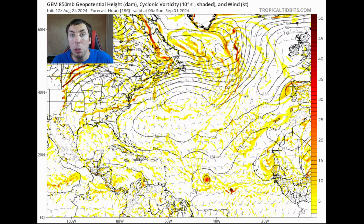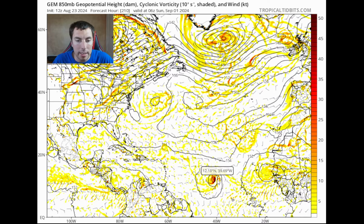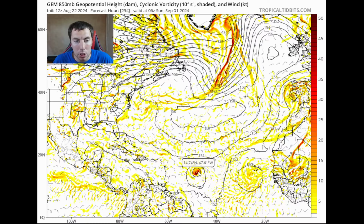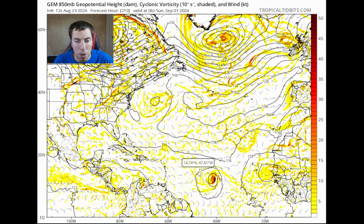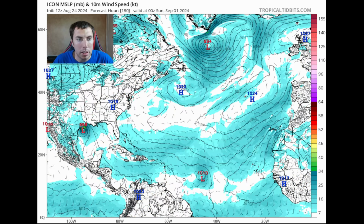Now, I did forget to show you all how consistent the Canadian has been at showing this area of development. If we go at previous model runs, this is only 12-hour increments. The 12Z from this morning shows, yep, there's a system out there with the vorticity plot. We go another run back, it's still there, and still there. Literally, this is a day's worth of model runs, the last 3 runs showing us maybe some development out here. So I just went through 5 model runs showing something out there in the Caribbean, according to the CMC model.